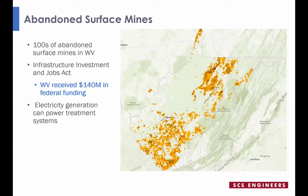Here's a map of the abandoned surface mines in West Virginia. As you can see, there's hundreds of surface mines, and as we think about using those, out of the hundreds of mines that are out there, there's got to be some that are available for solar.